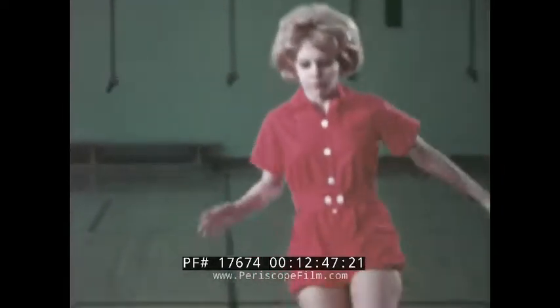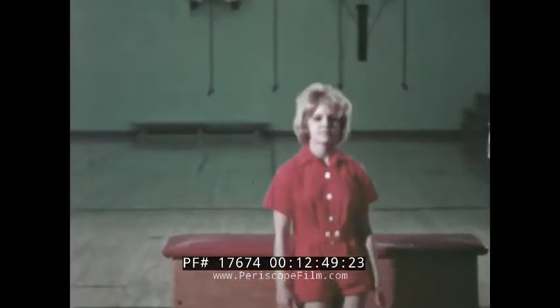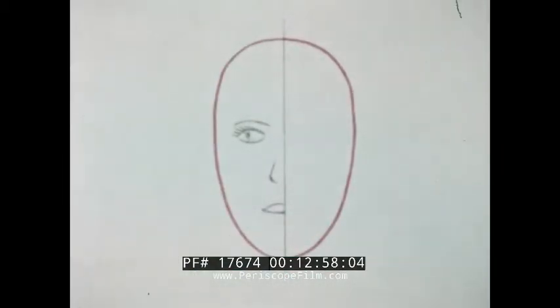The keynote for makeup for blonde-haired girls is softness in color and softness in application. Most blondes have fair eyelashes and brows. Stress the eyes, but don't make them appear harsh.